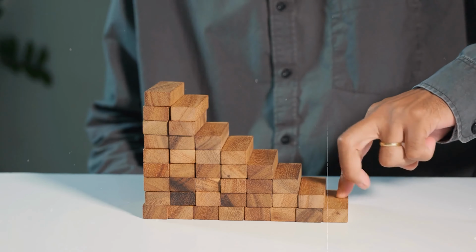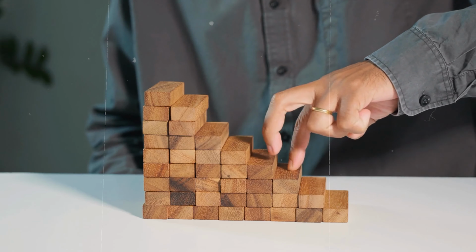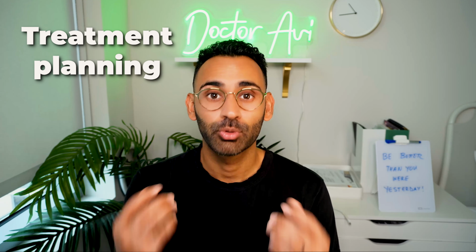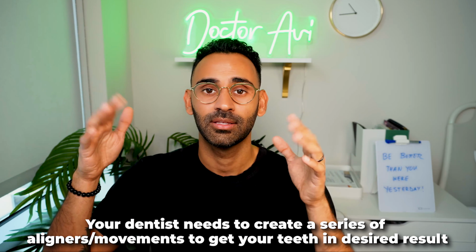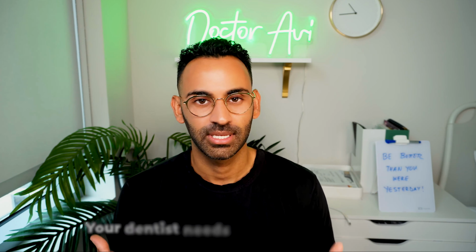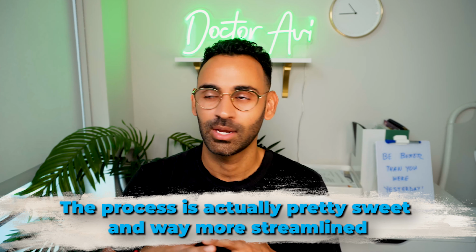So do you ever wonder how the final position of your teeth in clear aligner therapy is determined? If you think the dentist is doing every single step one by one, you're wrong. The first and biggest area where AI is making an impact is in treatment planning. When you get your aligners, your dentist needs to create a series of aligners and a series of movements to get your teeth into the final desired result. But what actually happens? You may be thinking the dentist moves each tooth one by one to the final position on a digital platform, maybe even a model, something like that, right? But that's not how it works. The process is actually pretty sweet and way more streamlined.